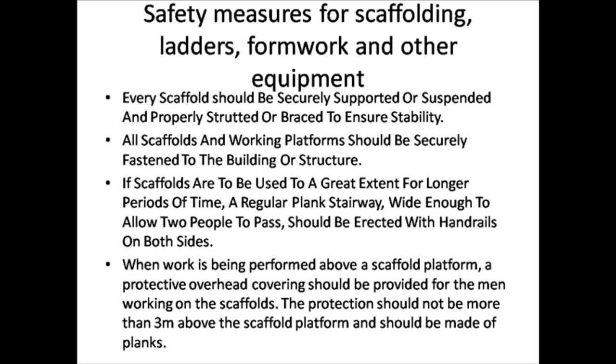When work is being performed above a scaffold platform, a protective overhead covering should be provided for the men working on the scaffolds. The protection should not be more than 3 meters above the scaffold platform and should be made of planks.